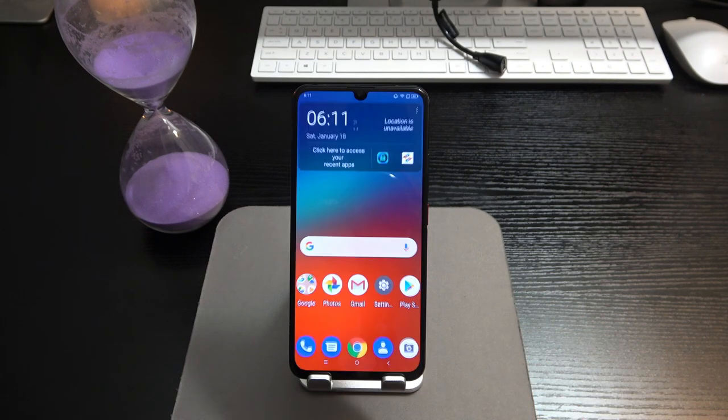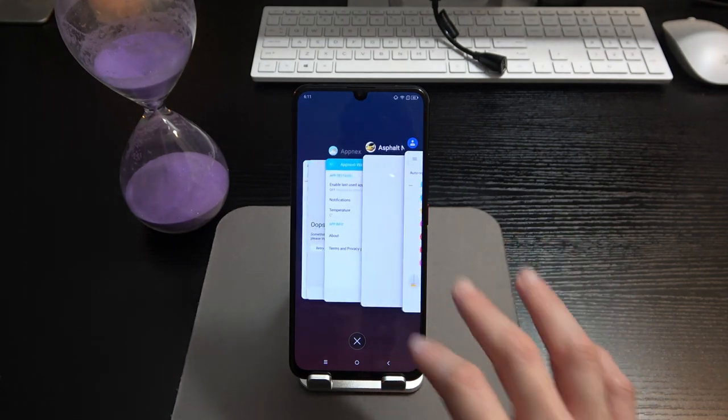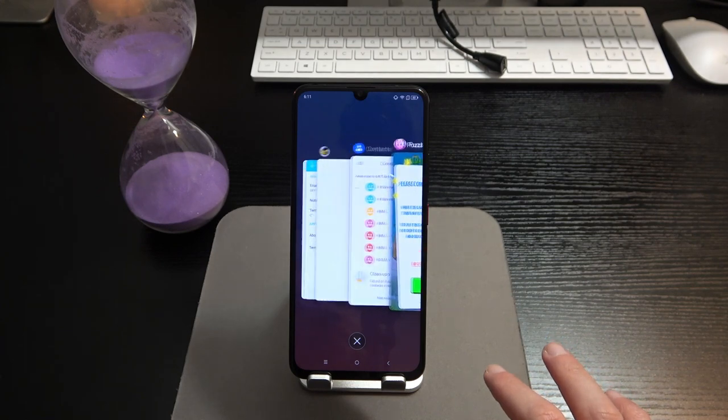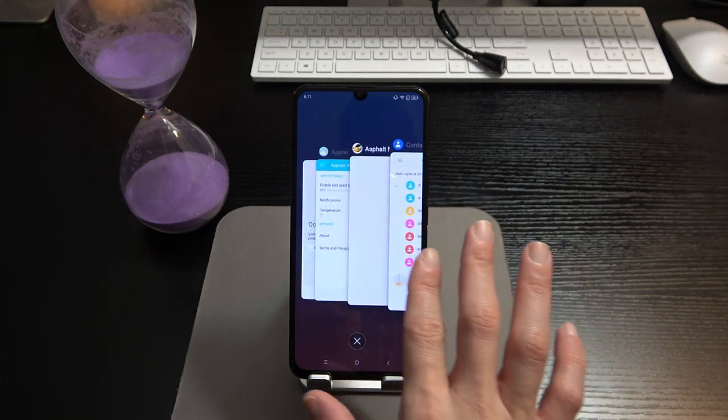Well, and real quick too, we go to recents. This is what recents look like. And I'm a fan of that animation. I like how the apps are all behind one another, and just the way that looks when you're scrolling.